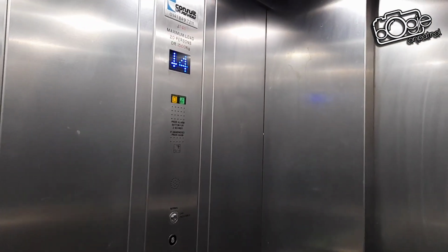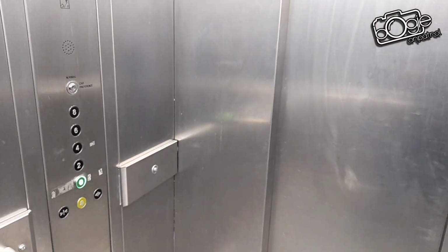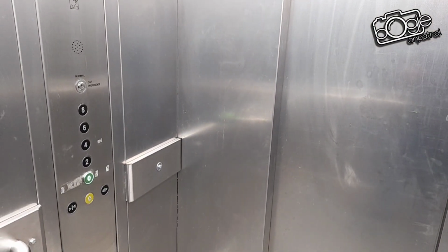Elevator is going down. Floor 0, door open.